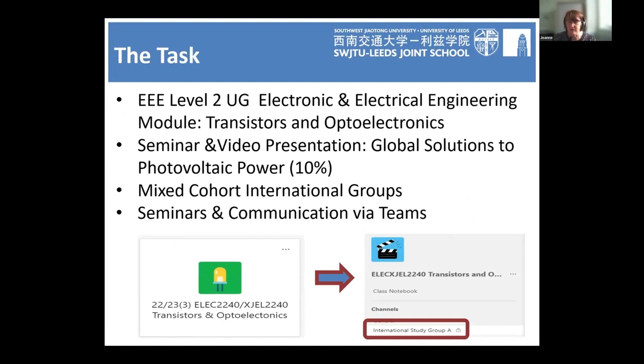Now, I don't know anything about photovoltaic power, but the reason I became involved, and why Matthew Ketteringham, my colleague who works in-sessionally in Southwest Jiaotong, did, is that the module leader asked generally for help with doing group work with students. So we became involved in facilitating this because the international communication part of this task was assessed, and the students were finding that quite difficult.